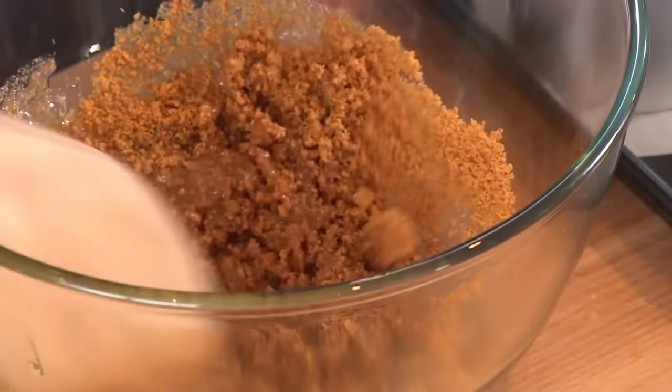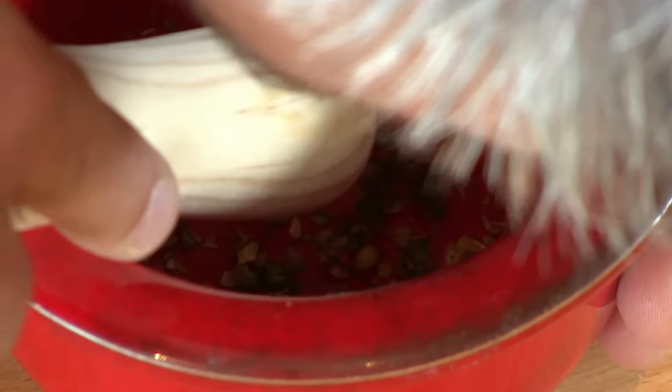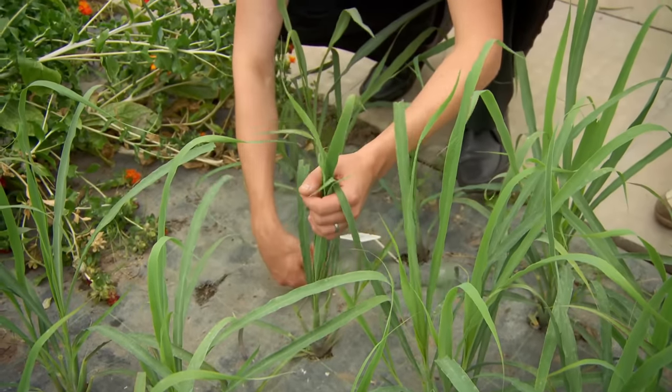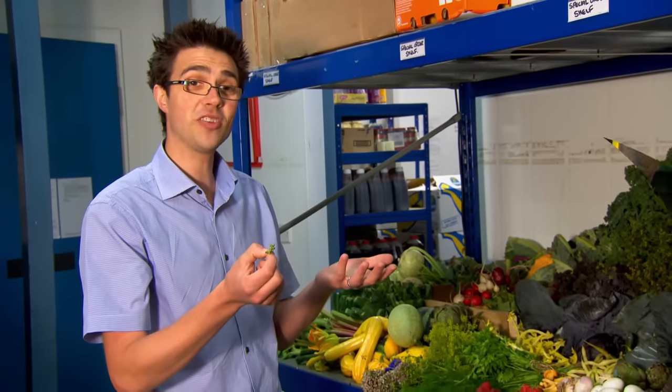I'm on a mission to celebrate the best of Britain's comfort food, and here's what's on my menu today. Coming up, I make a wonderfully fragrant Thai chicken pie. Wow. Using exotic herbs and spices grown in the most unexpected place. Just mental. And they're from Yorkshire.